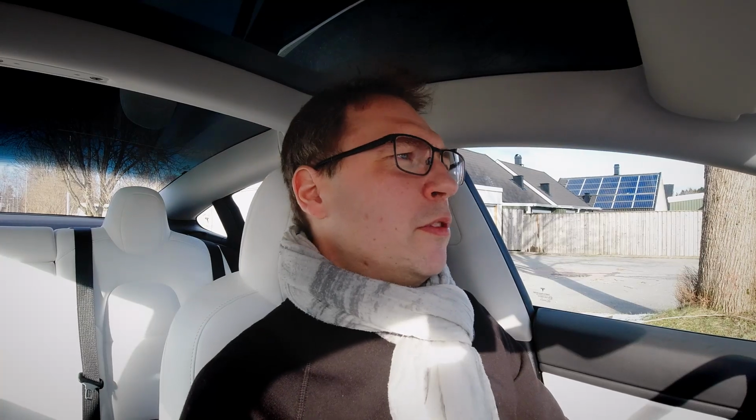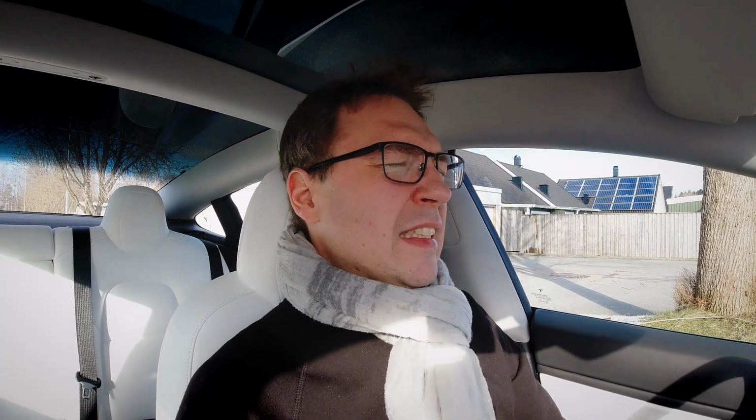All right, what else? Well, I had a Model S loaner over Christmas and New Year, and yeah, I like the Model S, but I actually, it was really nice to get back to my car afterwards. The Model S is a bigger car, and as I told you many times before, I prefer the size of this one.